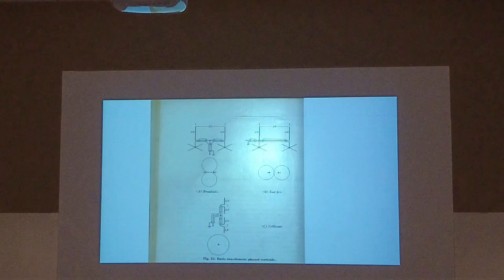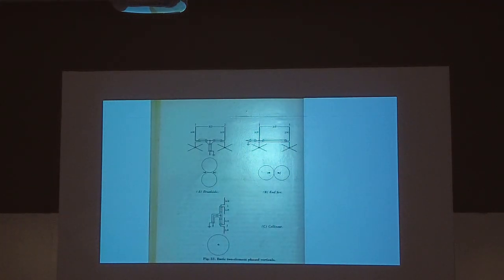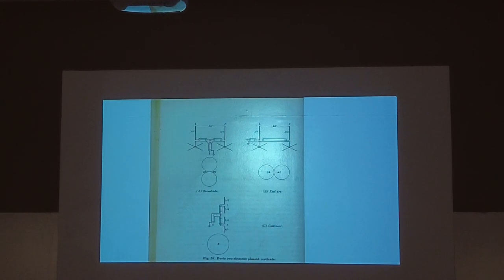Okay, now here's the diagram of what we're talking about when you're running two antennas, and you can see the pattern depending on how you feed it.